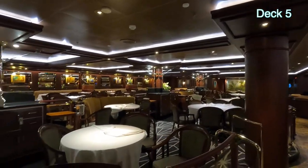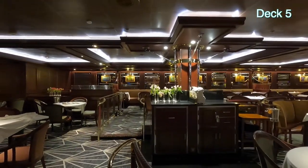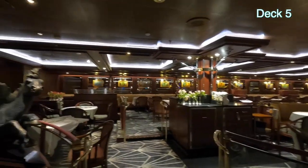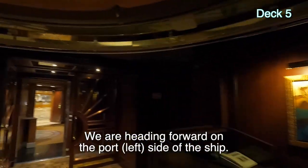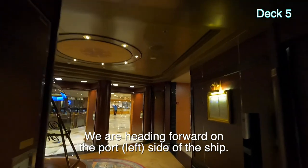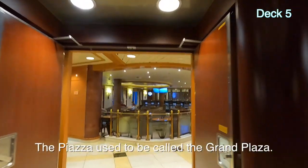So, look around. On the other side of that wall is another dining room, the opposite of this, and decorated differently. This is the only one with a seahorse. You can make reservations in any one you want on the app. We're gonna walk around here.